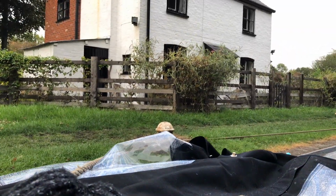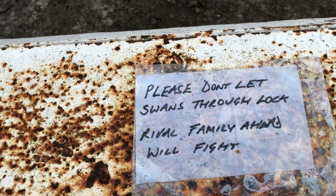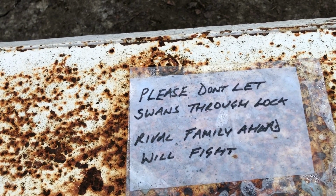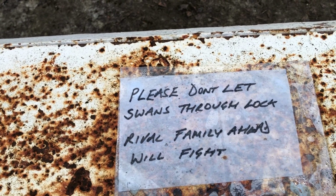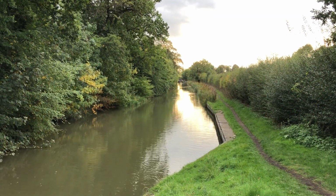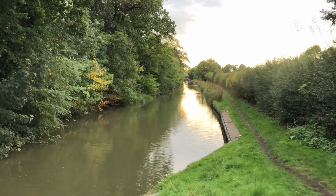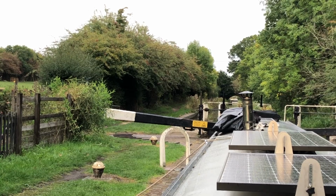The last lock of the day had a very important message on it. It says, "Please don't let swans through. A rival family ahead will fight." Goodness, it's like West Side Story, but with swans. There's no swans on that side, just ducks. Look out when we go through for some swans.